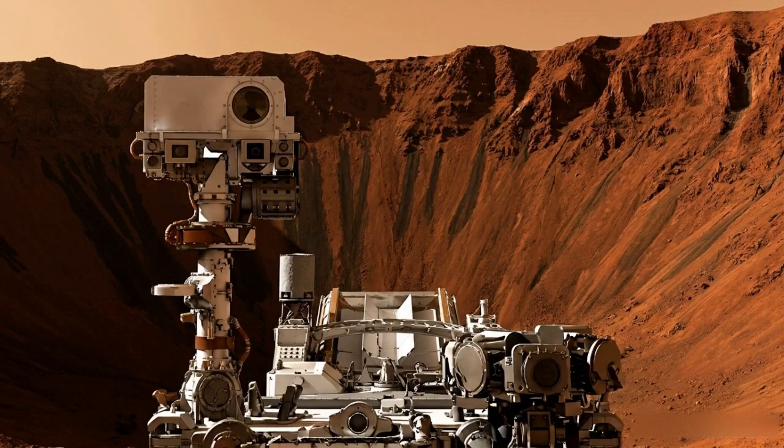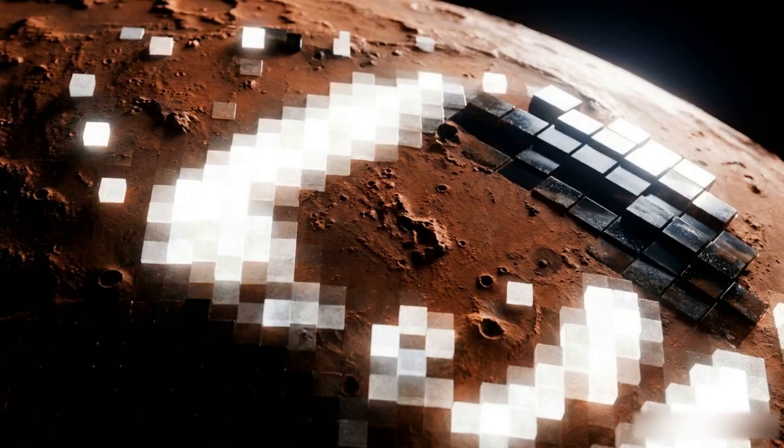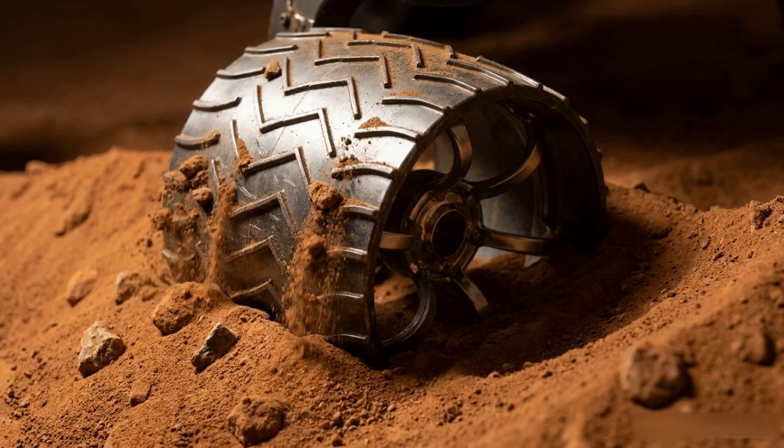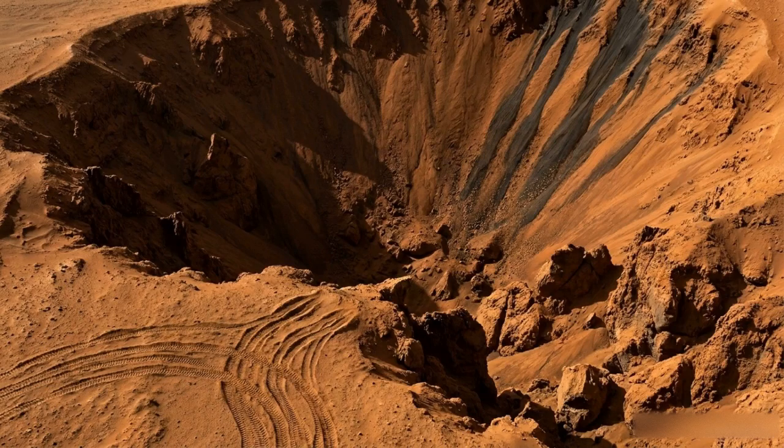So why, after all this time, haven't we simply driven a rover up to the cliffs to test the water directly? The answer is a paradox of exploration. Our machines are deadlocked by orbital illusions, by mechanical limits, and a strict biological treaty that leaves the most fascinating places on Mars completely untouchable.